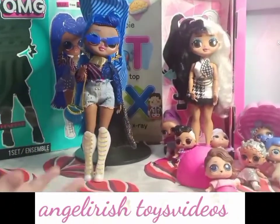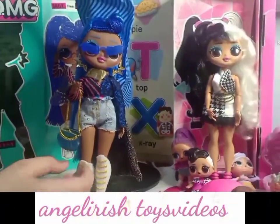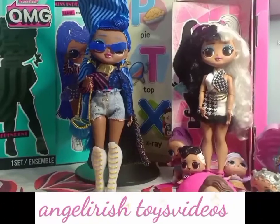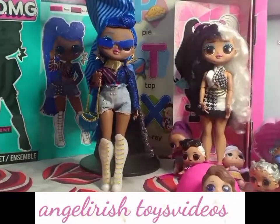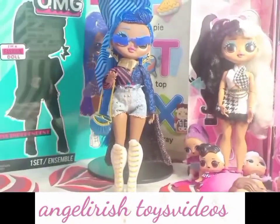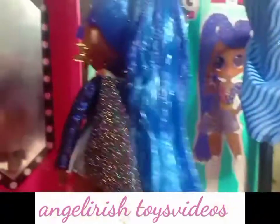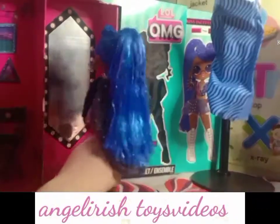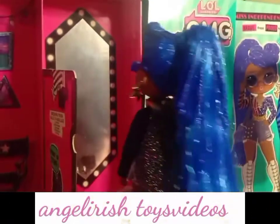Okay guys, I think she's gonna go out with Dolly soon. She looks like they're gonna go somewhere and have fun. Okay guys, I think Miss Independent wants to look at herself in the mirror. Let's just pull this out a little bit and open this up. And look guys, you can actually see her reflection. She's just looking at herself in her mirror. See what she looks like.